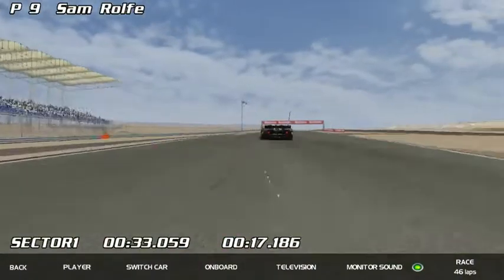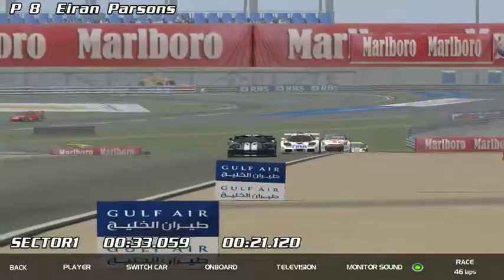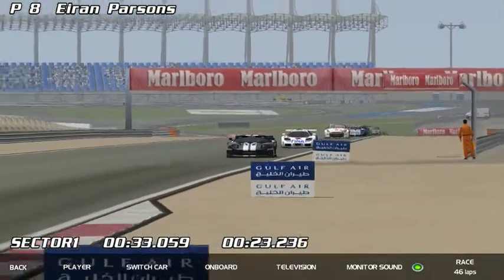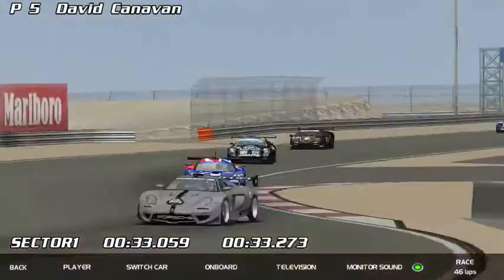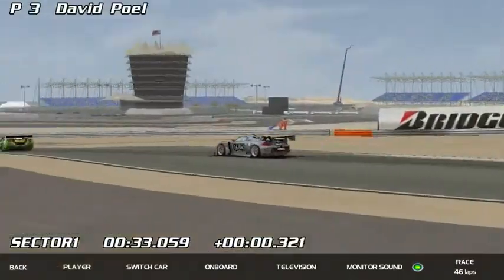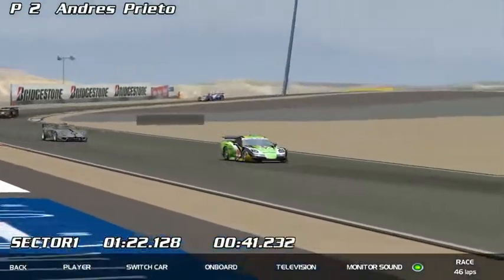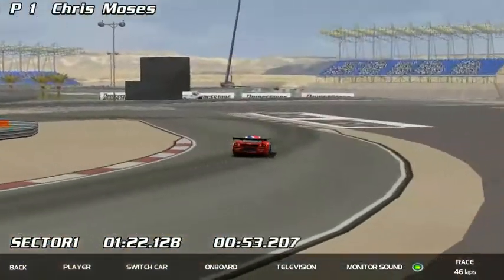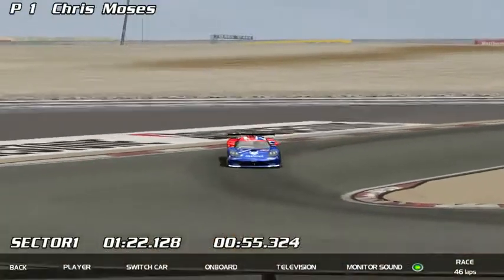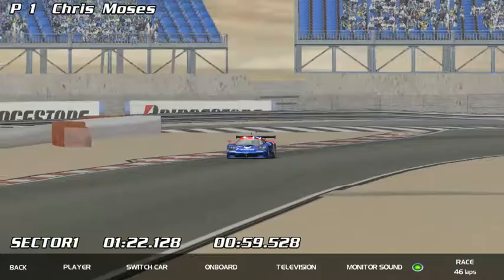And there he goes. Uran all over the back of David Canavan. This is quite the freight train going on here. We've got Marty Uran, Canavan, Merriman, Poole, and Prado. Of course, Chris Moses looks like he's got her on autopilot. He's out in front. Yeah, he certainly is, and that gap is growing.